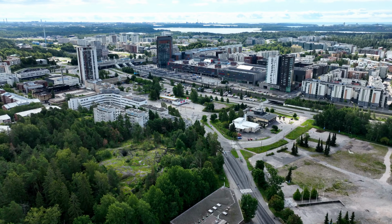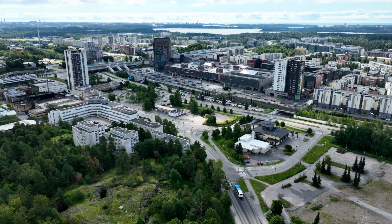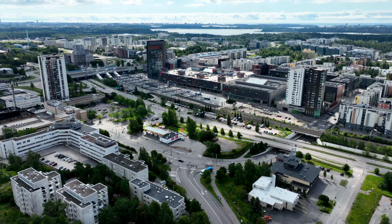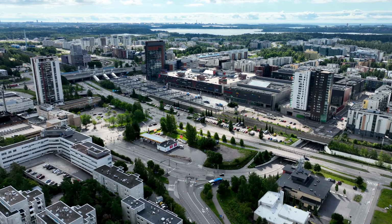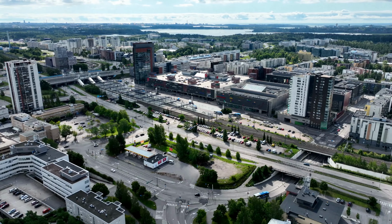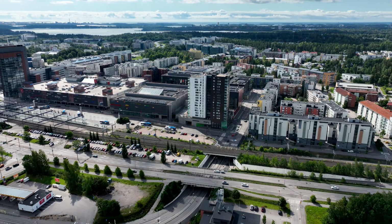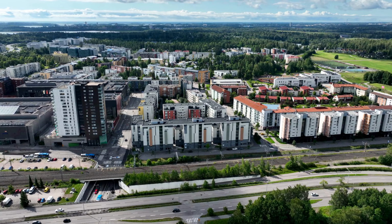The center of Leppävaara is dominated by Sello, which is the name of a local shopping mall. You can also see that it is a major hub for public transportation like trains and buses, so there is a big bus station, and also in the background you are able to see Kehä 1, which is the first ring road around the Helsinki city center. So this is a very, very important hub for shopping and also for public transportation. You can see the other side of Leppävaara there. It's mainly a housing area, so lots of buildings, lots of people living in that area.